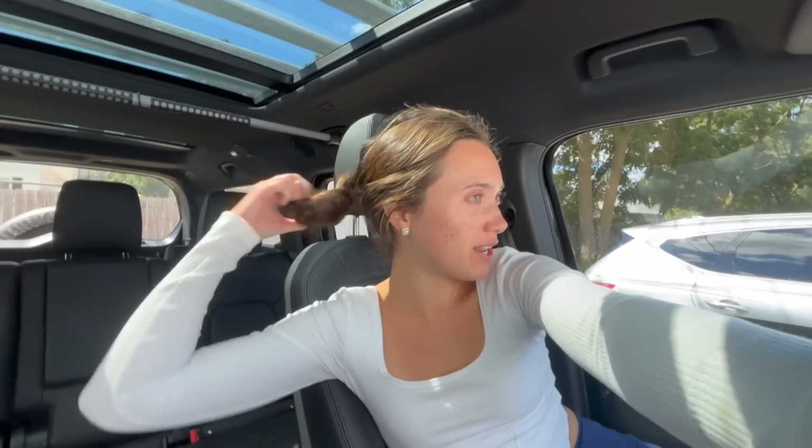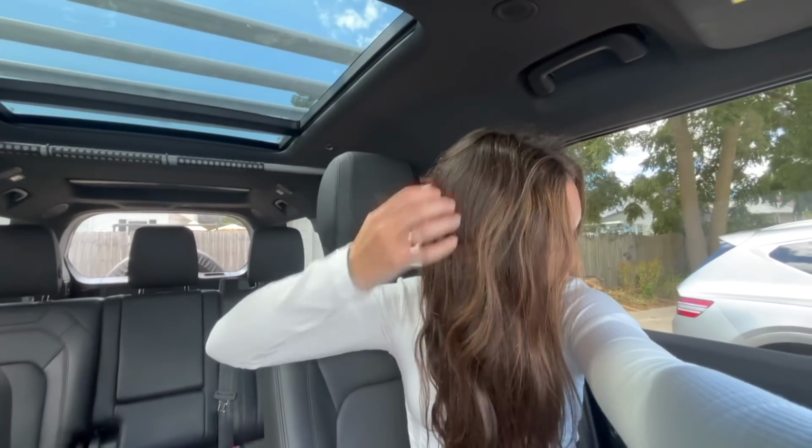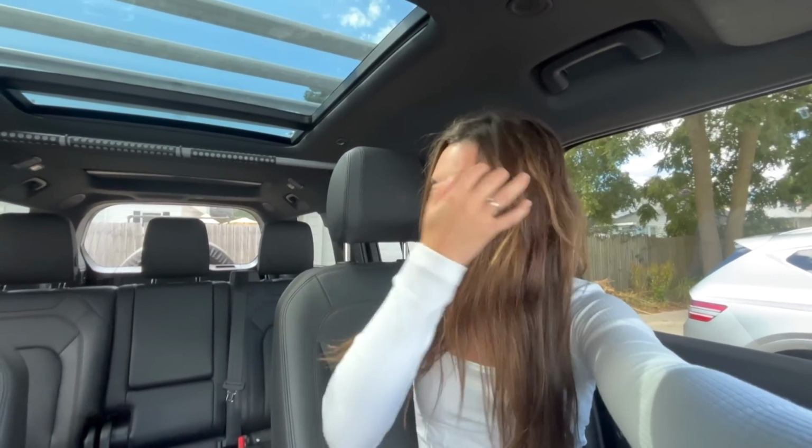So anyways, it's now 12 p.m. and we're gonna go get my hair done. I'll show you guys right now. The last time I got it cut, I had some layers and highlights put in, which I think you can see, there's a little bit of the highlights grown out. And I kind of want to keep it the same. I like the layers, just clean it up a little bit.